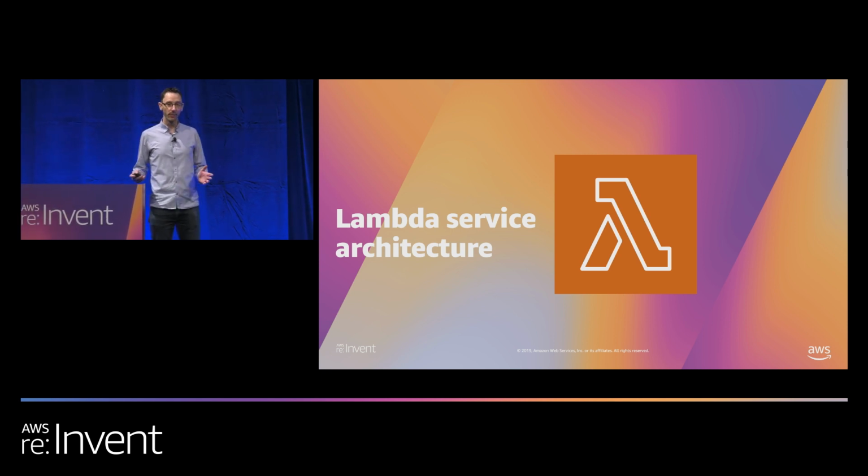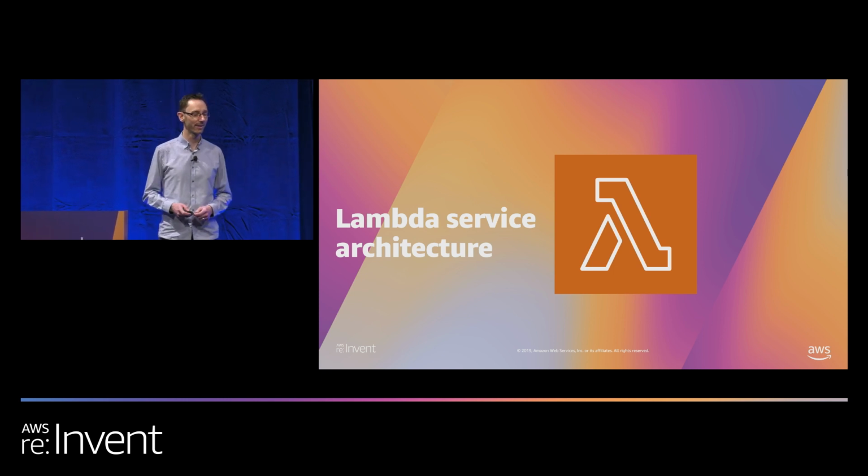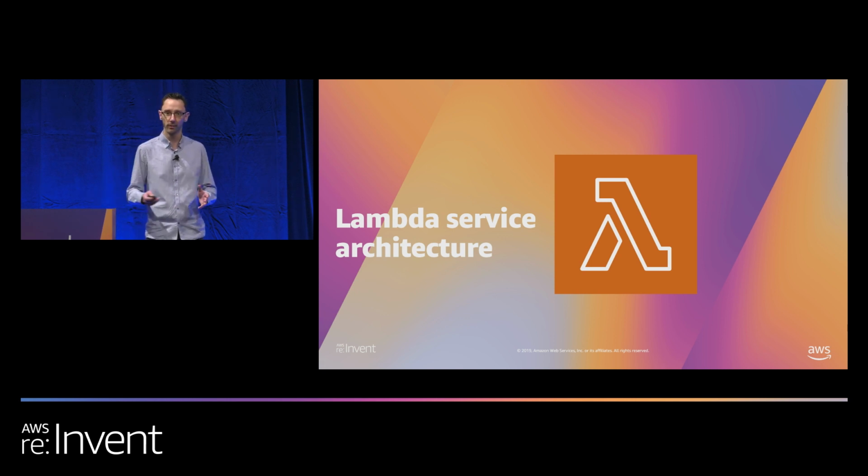Cool. So first of all, who here has heard of Lambda? Cool, great. Hopefully lots of hands there. Who's using Lambda? Great. And who's using Java on Lambda? Okay, good numbers. One thing I want to clear up here: we're talking about how we've used Corretto in the Lambda services themselves. So this benefits you if you're using Lambda, whether you're using Java runtimes or Python or Go or anything else. That's just one thing we want to call out.